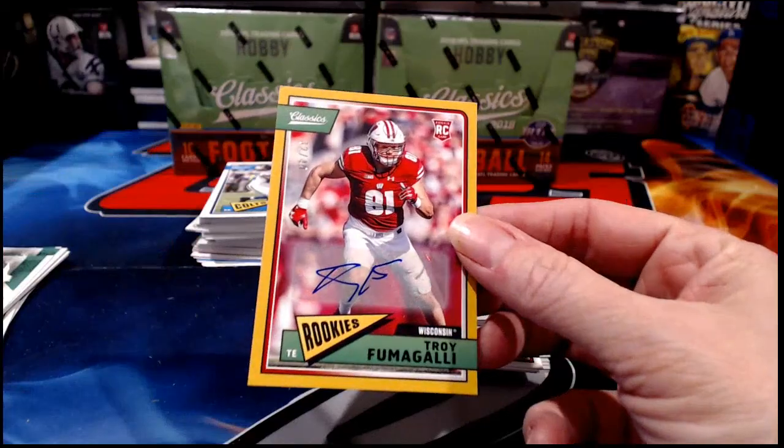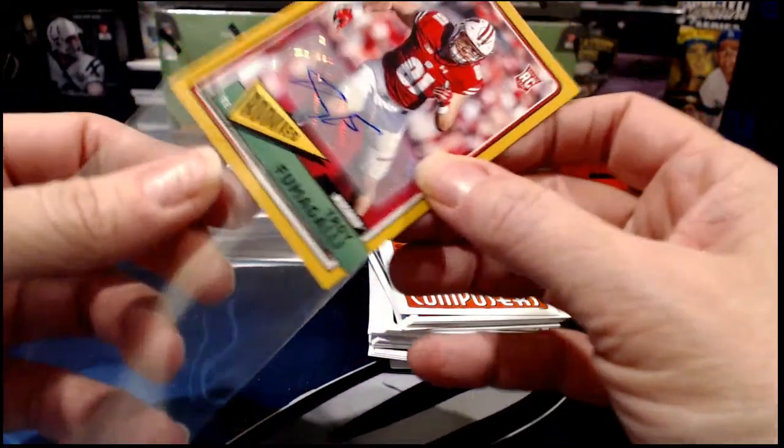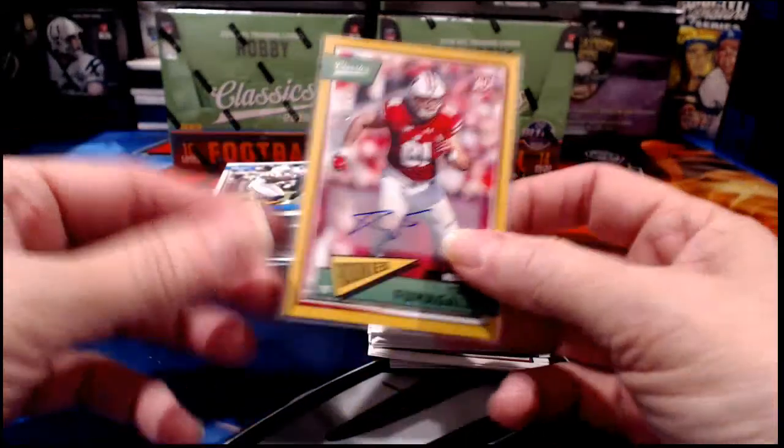Troy Fumagalli is a Bronco. Denver Broncos. Numbered to 49.